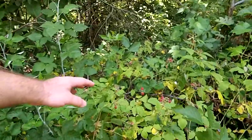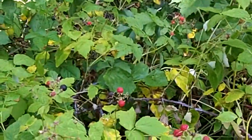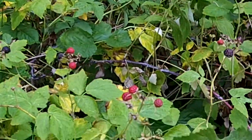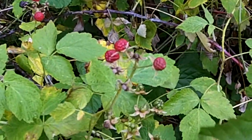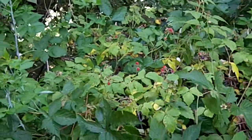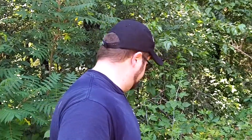But as you can see, there's a few black here and there. I'm picking them sporadically. We're getting quite a few red, which is a good thing. But there's so many green ones out there. Just probably going to be another 2 weeks before I come out and pick some more. I went through here earlier to get some berries, and I only got maybe 2 cupfuls. So I'll be out here earlier, about 2 weeks.